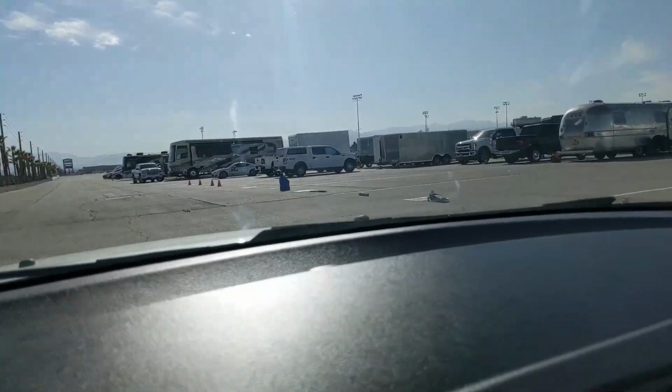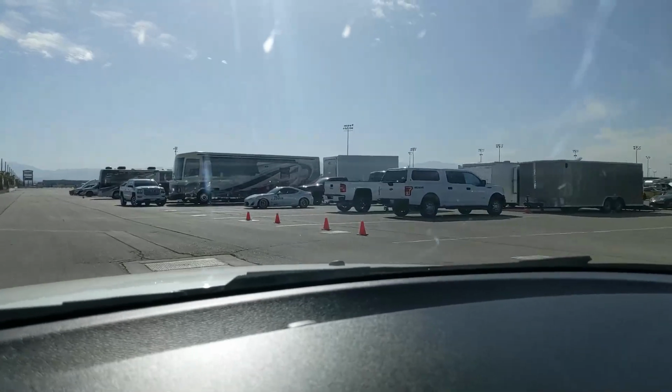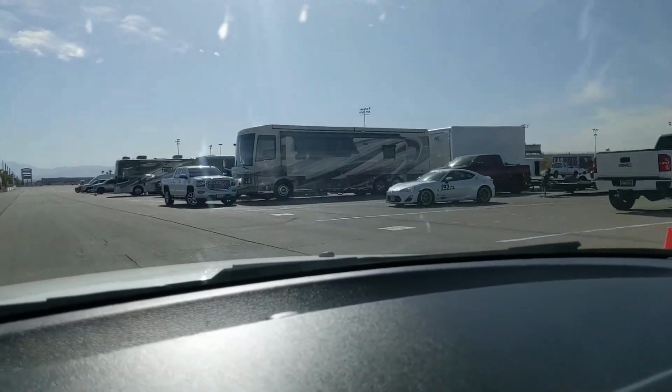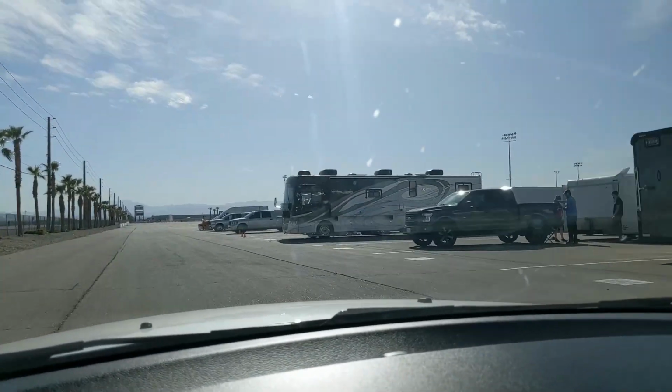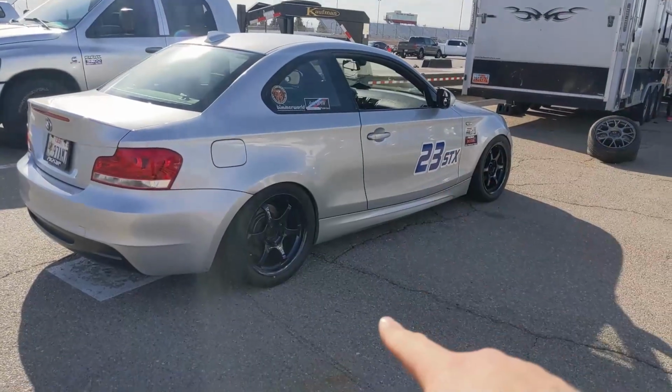Hey, there's that white FRS that was here last weekend. So it's cool to see him down here. He drove from Montana. So that's sweet. I'm excited. This is gonna be really fun. I'm really excited, guys. Okay, guys, car is ready.